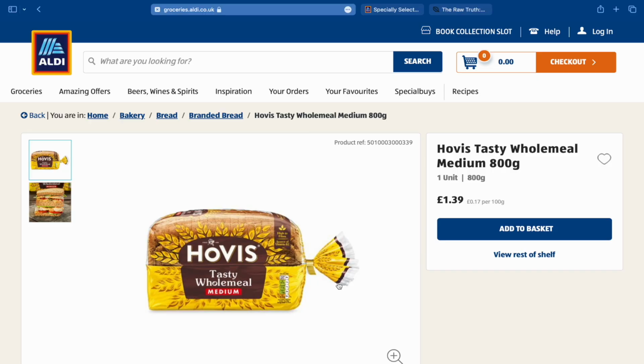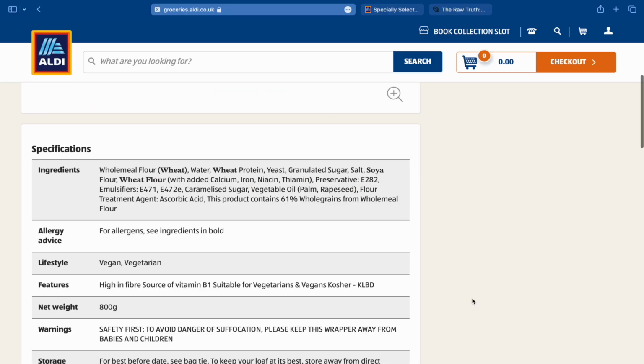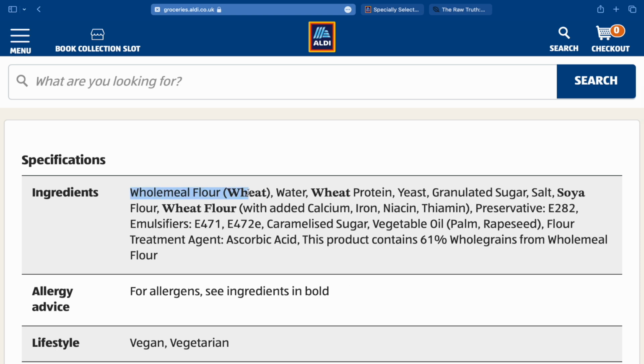Next is going to be Hovis. I have had so much Hovis in my time, and it's a staple. Best thing since sliced bread, as they say. There's a reason why it is so popular. This here is the ingredients list. So wholemeal flour, which is a good start, to be fair. By law, products have to be labelled with the biggest ingredient first, and it goes down chronologically. You've got water, wheat protein, yeast, but then as we get further down, you then start to see the preservatives, the emulsifiers, the vegetable oils, palm, rapeseed.